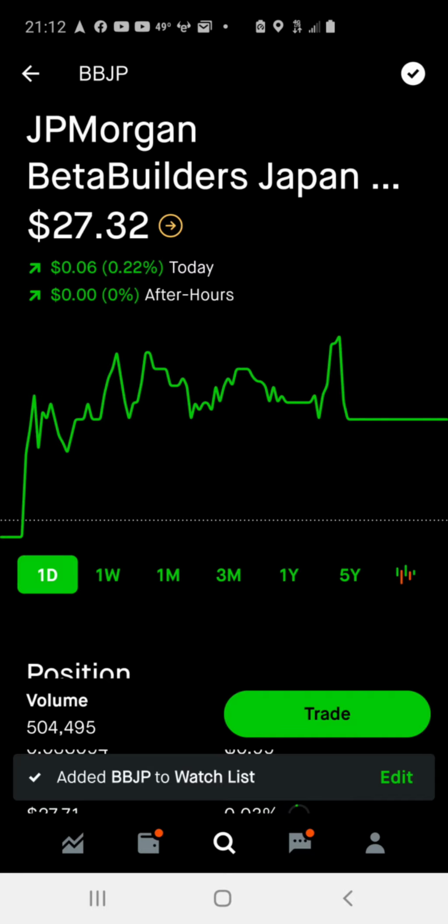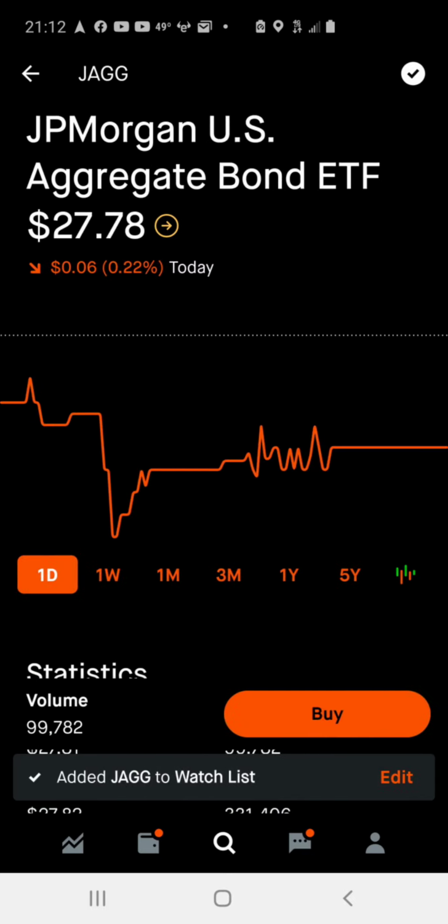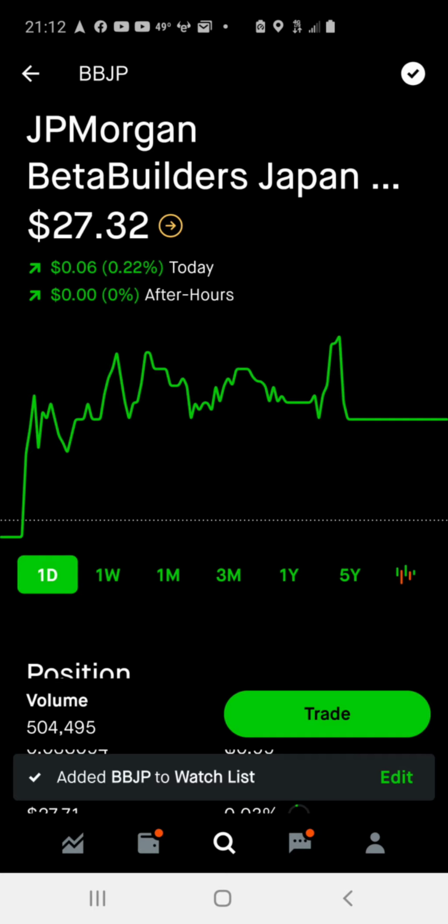Then we got BBJP. Both of these are JP Morgan ETFs. This one I swing traded as well this month. So I do currently have a position in my Robinhood portfolio, which is down 1.39%, which is cool because I got a dividend paying basically already for December 28th.